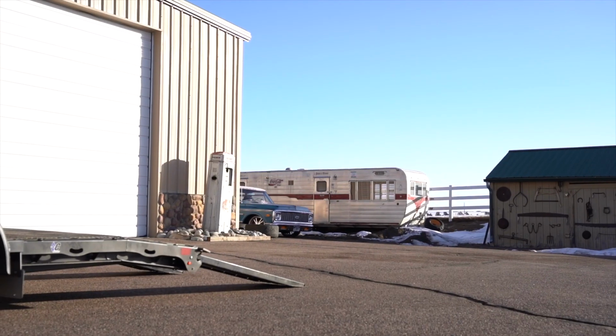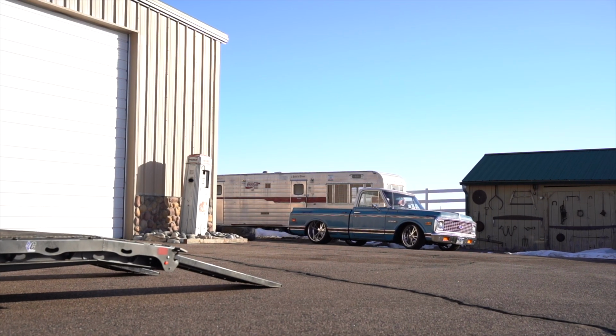In the future, my next Diamond C would probably be the MVC. That way I can haul two of these trucks at the same time.